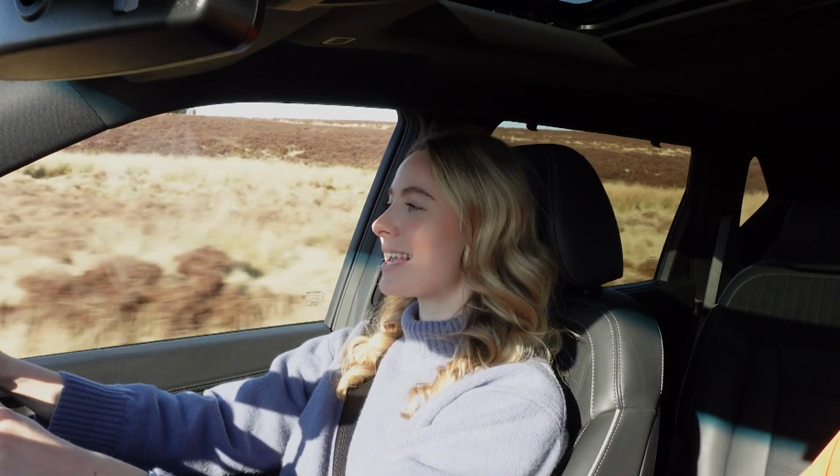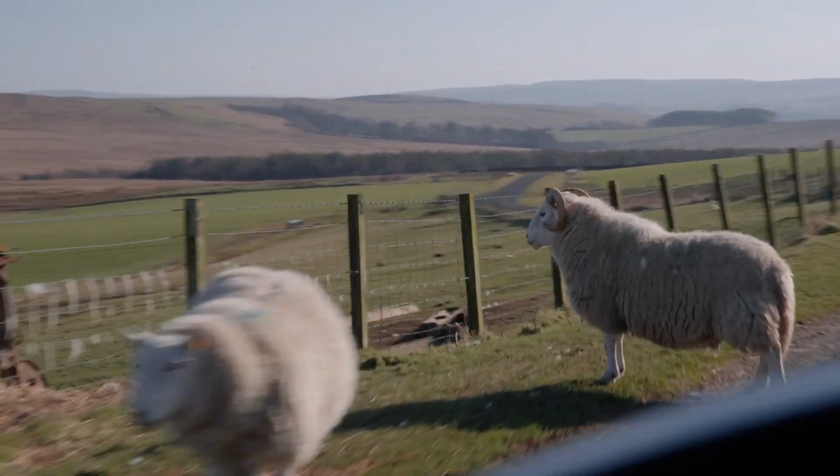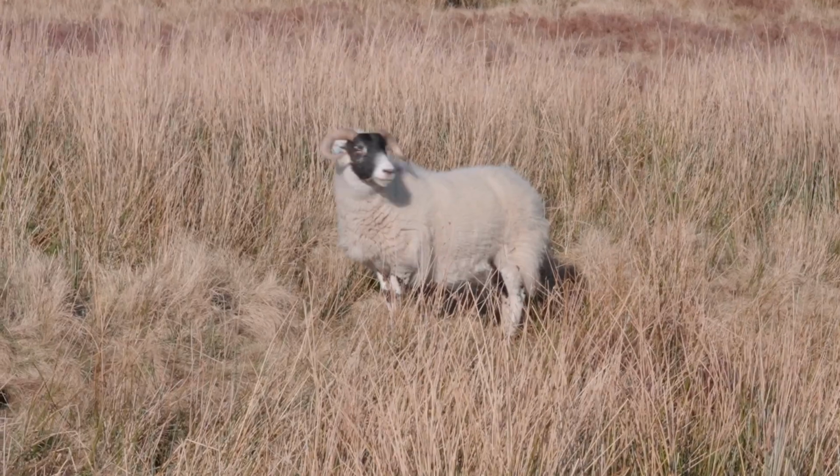All these lovely sheep. It's probably not lambing season yet, is it? But we've got all the rams. I don't know what lady sheep are called. What are lady sheep called? Ewes. Ewes.